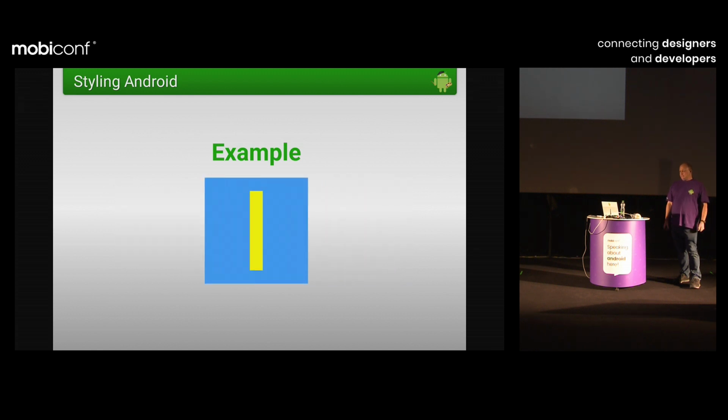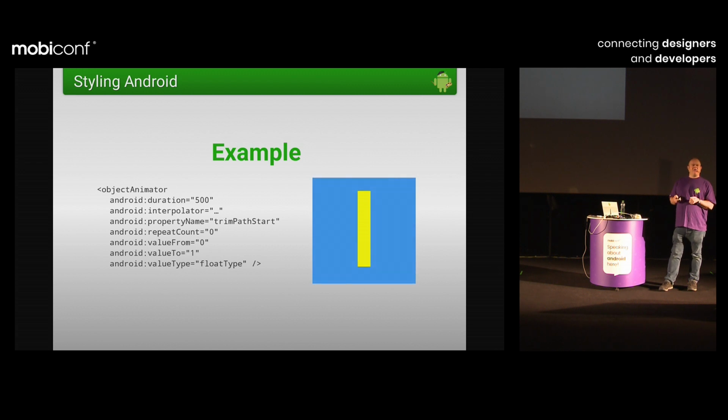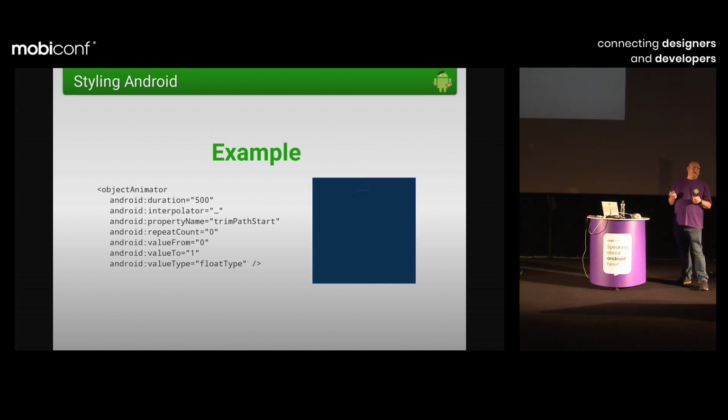So the next thing is we draw a yellow line. This is about one of the simplest things you can draw in a vector drawable. And we can animate this by using a trim path. Every path element in vector drawable, you can apply a trim path to. The path is the entire line, and the trim path controls just a portion of it being drawn.